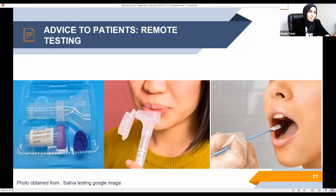Now, a lot of patients ask me, is blood similar to saliva? Or what do we prefer? Can we do the saliva testing? Do you prefer the blood? So most labs now rely upon saliva collection, and they can also use a swab for infants and children who cannot spit. You can also use oral rinses.